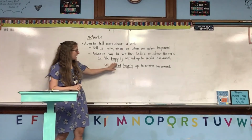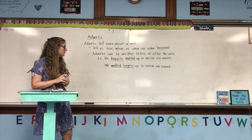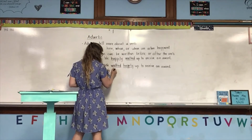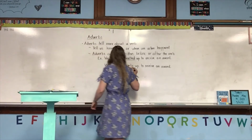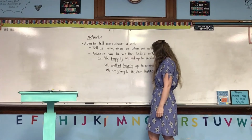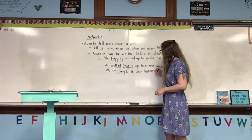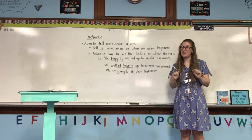So we've got these adverbs that tell how. Let's look at adverbs that tell when. We are going to the store tomorrow. Oh, tomorrow is always a word that I misspell, I always want to put too many M's. So we are going to the store tomorrow. So in this case, we've learned that most adverbs end in ly. They don't always end in ly.